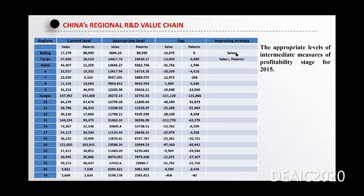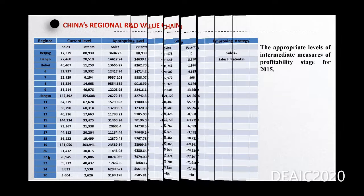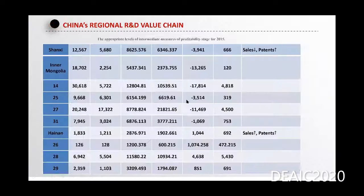Here we have to decrease sales and patents for these regions, while here we have to decrease sales and increase the number of patents for these regions, while here we have to increase the sales and patents altogether in these regions.